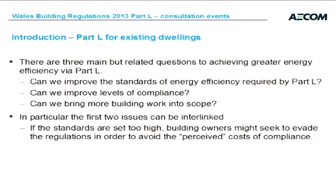So there are 3 main strategic elements when we're talking about existing buildings in Part L. Can we improve the standards for energy efficiency required when you undertake building works? Can we improve the levels of compliance, so can we actually achieve those energy efficiencies that we're supposed to achieve? And can we bring more building work into scope? Is there any existing building work that's not part of Part L at the moment that we think should be, so that we can set energy efficiency standards?